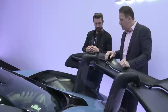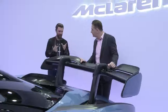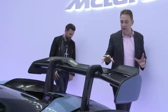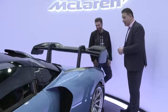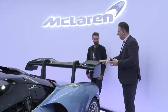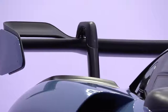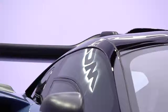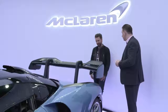So we're standing by this massive wing. Yep. Talk me through the active aero. I believe this talks with the front. It does, yeah. So we've got the rear wing, like we've done in the past. Like on your LT and P1, we've put this wing on, and the wing is there pretty much like everything at McLaren. It's there for a purpose. And that purpose is maximum downforce. The position of the wing, the size of the wing, the shape of the wing is all there to provide us exactly what we want from a downforce perspective.